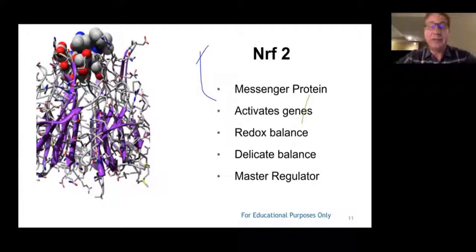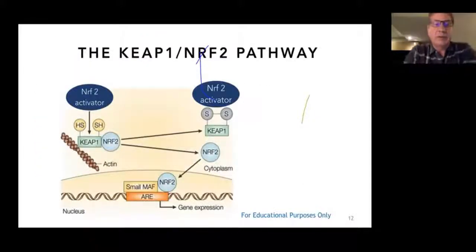So thus enters Nrf2. Nrf2 is a messenger protein that activates genes, and it's responsible for redox balancing, and it's a master regulator. So here's how the Nrf2 pathway works. When something acts on a cell that is a Nrf2 activator, it acts on this one protein called KEAP1. KEAP1 is a holding protein, and what that does is it binds Nrf2, and it holds it in the cytoplasm of the cell attached to the inside of the cell membrane by this protein called actin.